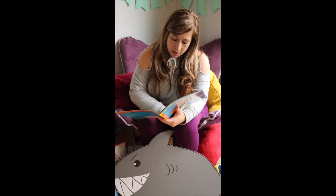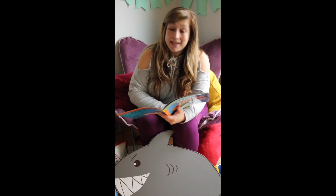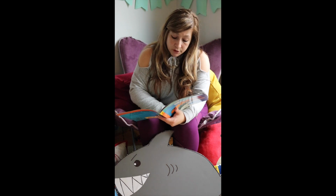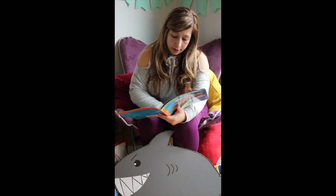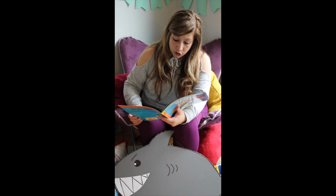Watch. The great white is one of just 3 species of sharks that attack people. The other 2 are the bull shark and the tiger shark. Only 30 of the 500 kinds of sharks have ever attacked humans.